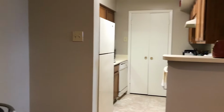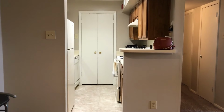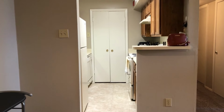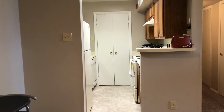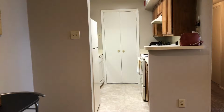All right, so moving from the dining area to the kitchen. The kitchen is pretty small and it's actually probably the most outdated part of this apartment, but it's got everything that I need. It's got a dishwasher, the full-size fridge, oven. And aside from the cabinetry being a little out of date, it's totally functional.